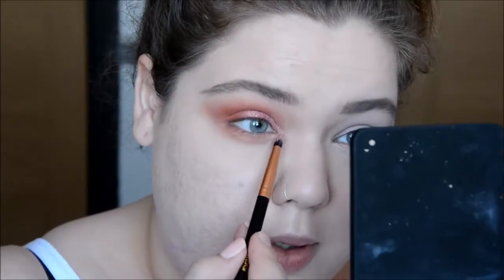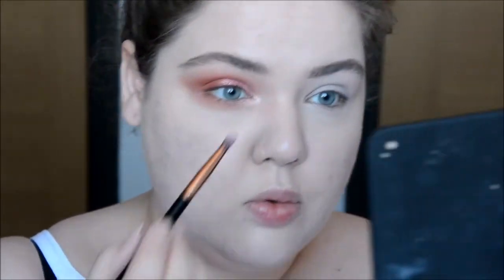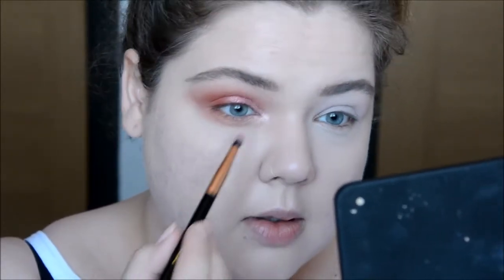And again, I'm going to take that pencil brush and the lightest pink and I'm putting that on the lower lash line. So in the corners and the bottom. Ooh. See, it shows up so much more here.